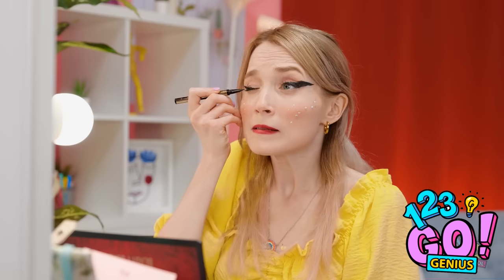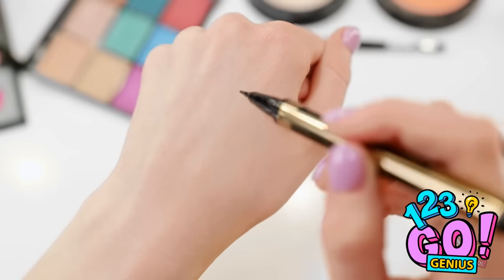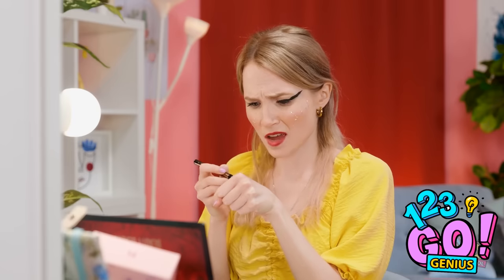Okay, focus! Nice and steady. Ugh! The pen isn't working! Come on! It's empty! Ugh, this is so annoying. I need to take this off.